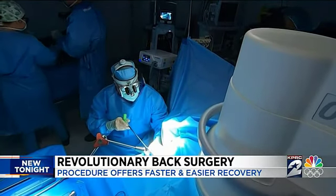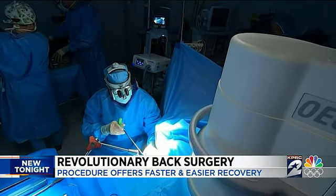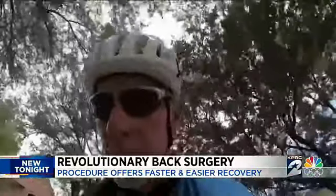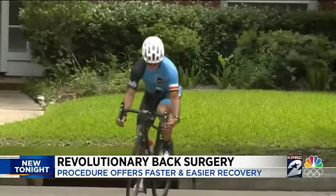In the United States, there are hundreds of thousands of spine fusions that happen every single year. This is frequently a situation where their spine has become unstable, and that can cause tremendous irritation to the nerves and result in tremendous pain for that person. But for Russell, he won't have to worry about that. He was back on the bike just weeks post-surgery.